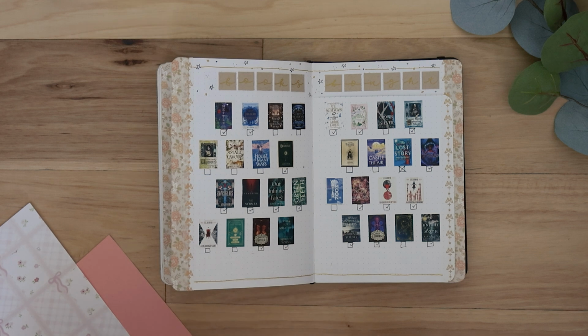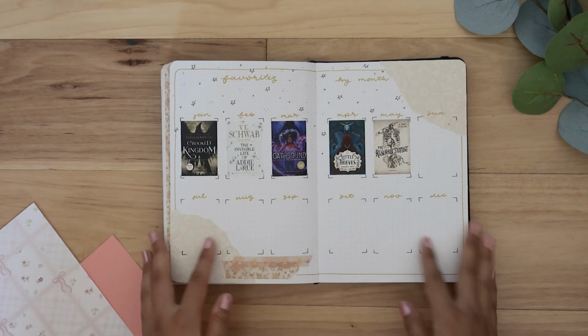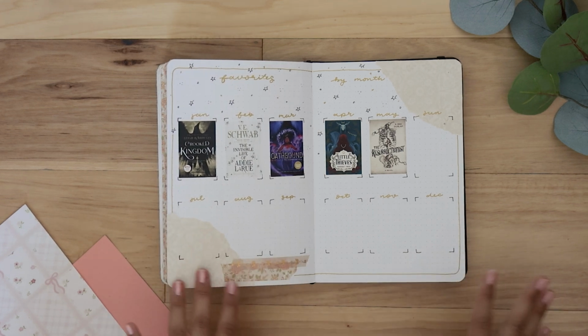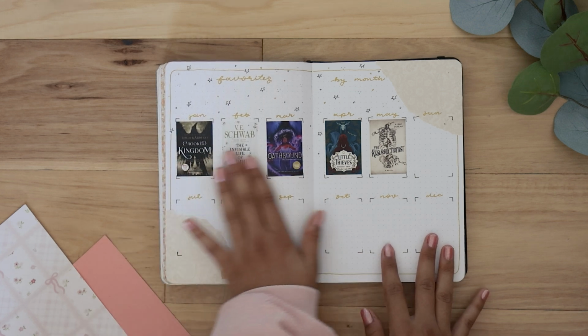Like if I already read the book from the library or something and then I buy it, I won't add it to this spread. Next we have my favorites by month. This is still one of my favorite spreads as well. I feel like I've been saying that for every spread. So basically every single month I just pick my favorite book that I read and add it to the list.